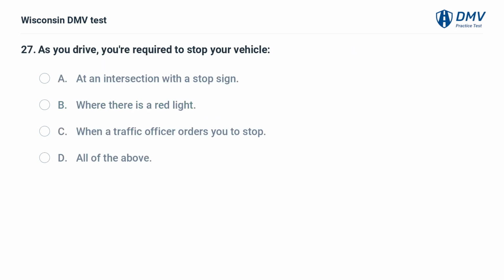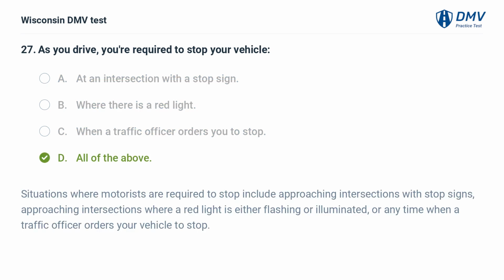As you drive, you're required to stop your vehicle. A. At an intersection with a stop sign. B. Where there is a red light. C. When a traffic officer orders you to stop. D. All of the above. Situations where motorists are required to stop include approaching intersections with stop signs, approaching intersections where a red light is either flashing or illuminated, or any time when a traffic officer orders your vehicle to stop.